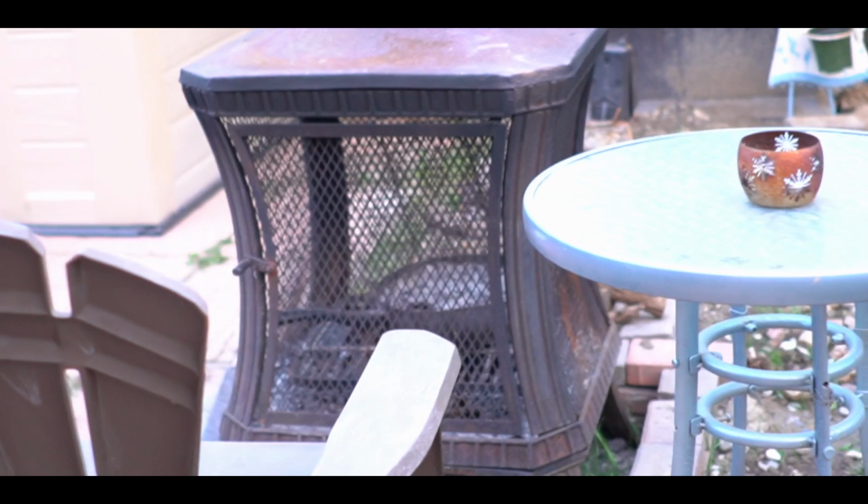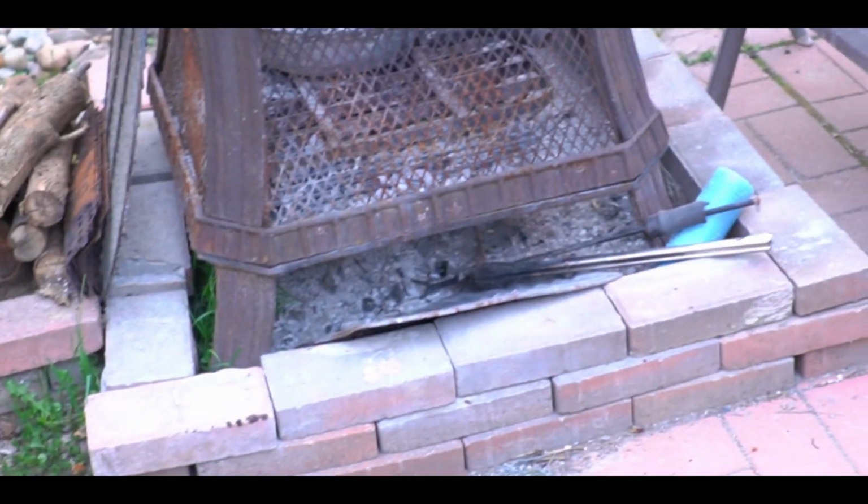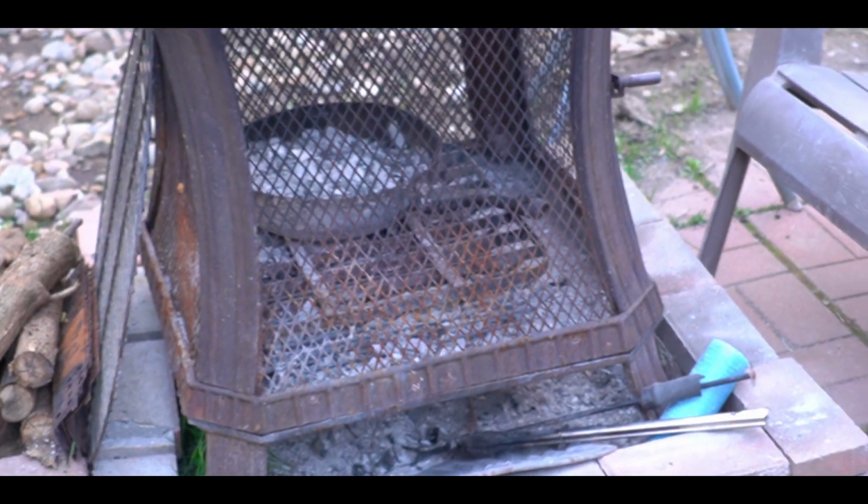All right, and this is where I have my fireplace. So I have my log here, so I can enjoy the summer with my log, as you can see there. So I'm making the backyard really pleasant to sit around and enjoy.